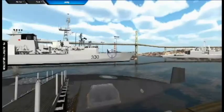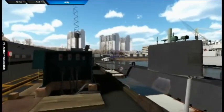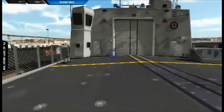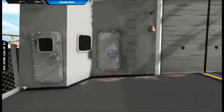The Canadian Virtual Naval Fleet is an interactive training tool designed to allow sailors to familiarize themselves with Royal Canadian Navy ships, their equipment, and procedures. It provides an immersive 3D training environment on desktop and laptop computers, as well as portable devices such as tablets and smartphones.